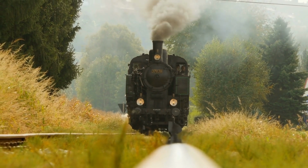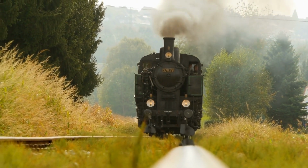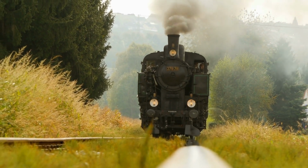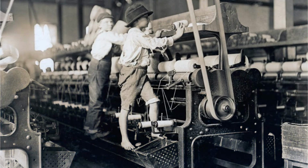Raw materials could travel from where they were harvested to factories, and finished goods could travel from factories to ports or sales centers more quickly. The market grew. However, there was a downside.